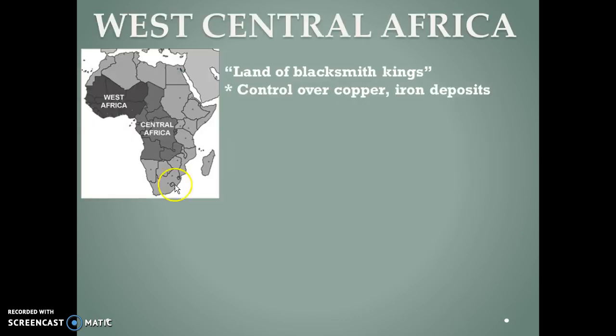West Central Africa, so this is where we were much of last week, and then we started off talking about West Central Africa. That is the region right here. All right. So West Central Africa has been called by some historians the land of blacksmith kings. This is in no small part because, as we know, human interaction in the region was partly defined by long-term control over copper and iron deposits.